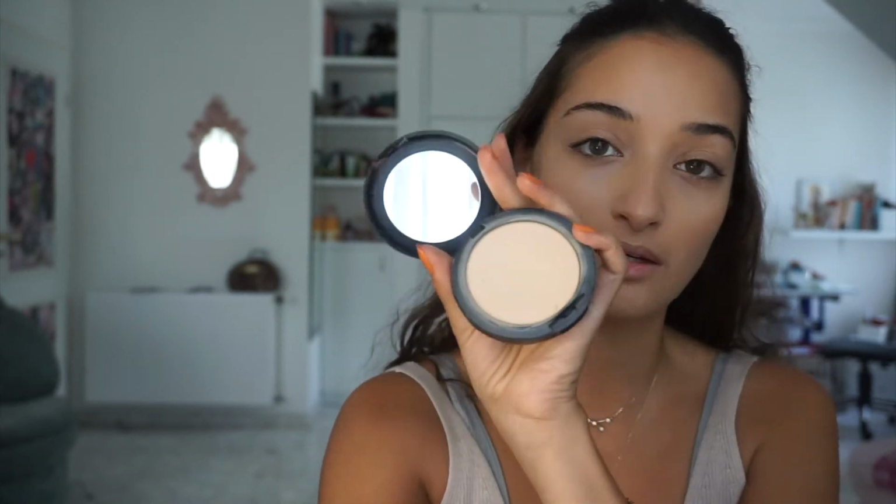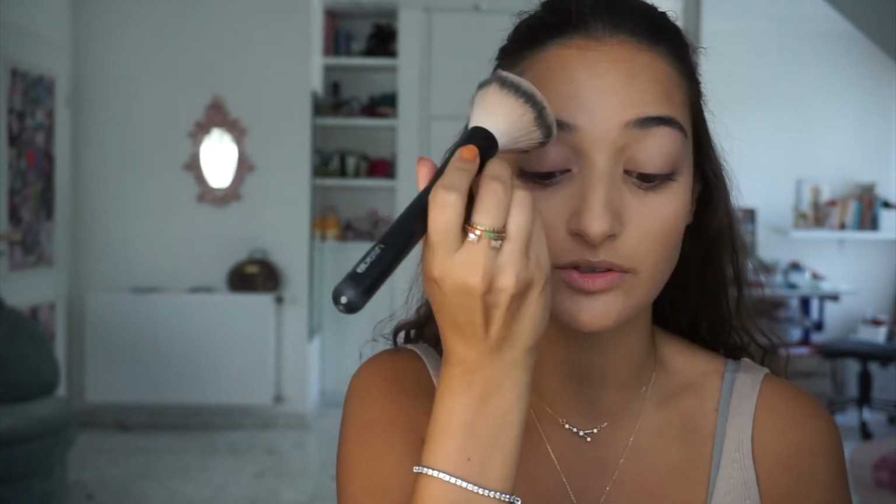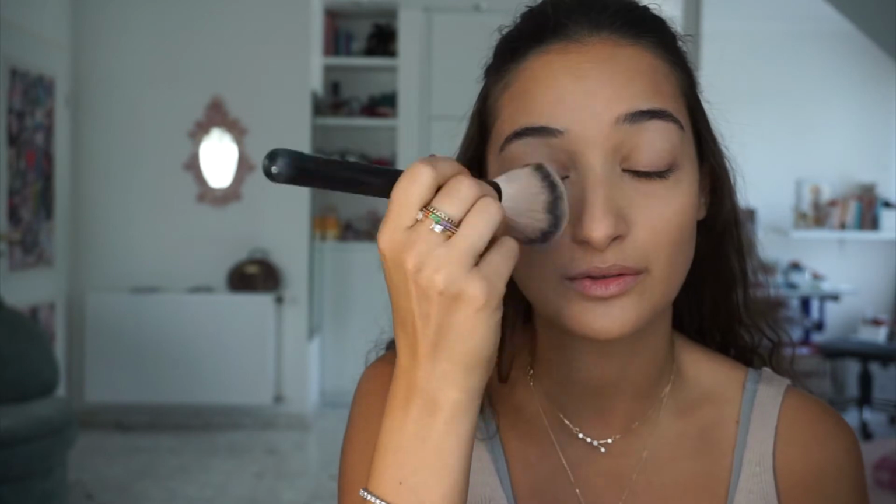Alright, then I'm gonna set my face with a very light skin color powder. I'm using one by MAC that I've been using for ages, and I really just slightly tap it to fix the concealer and to make the face look less shiny. Also, I use it for my eyelids in order to prep them if I do some eyeshadow after that.